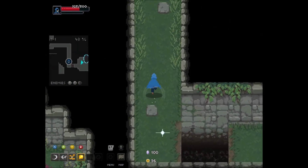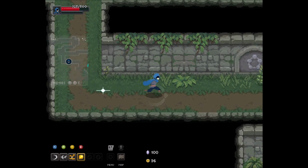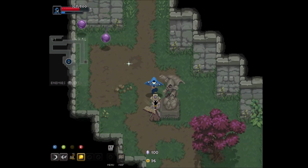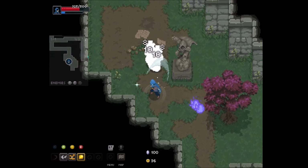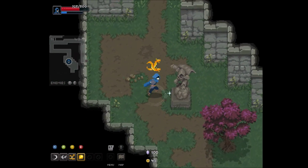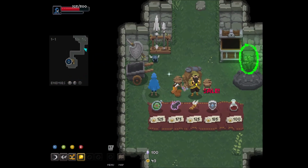I think we want to explore more. I'm not certain what that portal leads to. That might be the way to move on, but we're not going to do it yet. I want to try to get some health back. And I can change direction. Okay, so I'm figuring out the controls, so I can actually change that fire move while it's happening, which direction it's pointing. All right. We found a merchant.